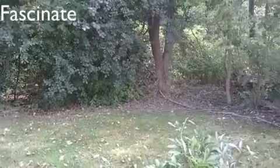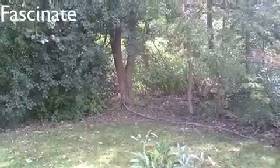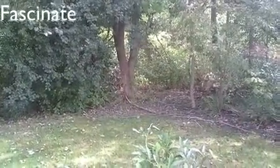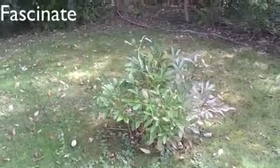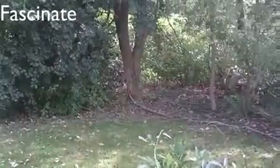So here we are recording. I'm going to do a pan here. This is the Samsung Fascinate. There we go. I don't know if you can hear that, but there's some bugs and things in the background. You cannot use the rocker to zoom during video, but just wanted to show you that. Let's move on to the Droid X.